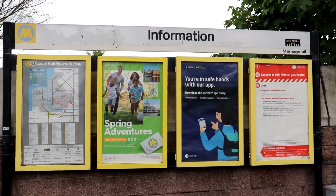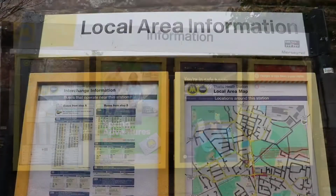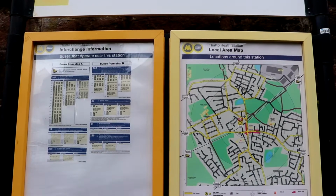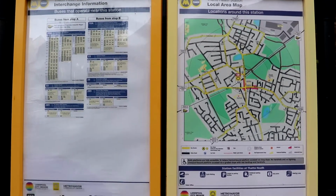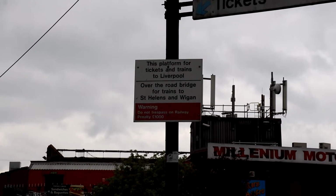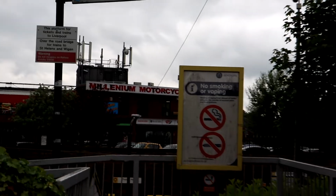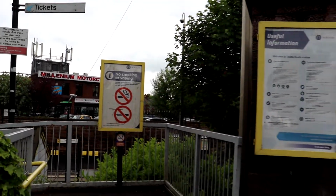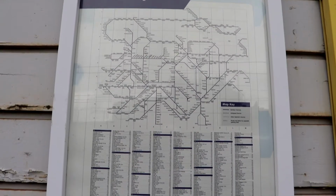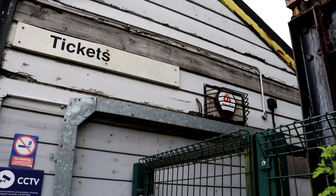Although the trains are provided by Northern, the station is covered with Merseyrail branding. There are plenty of information posters, including some about the local area. It's always nice to see original examples of signage, and this one is down towards platform 1. On platform 1, on the side of the station building, you'll find this handy network map, as well as a help point.